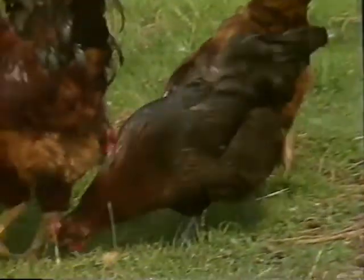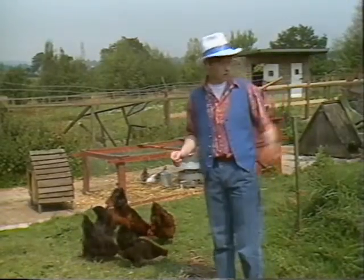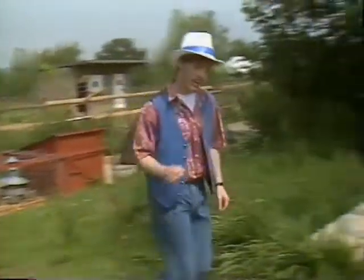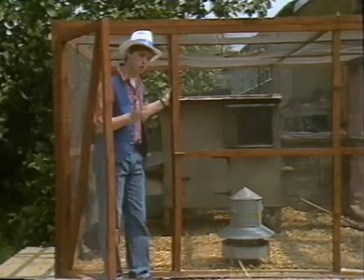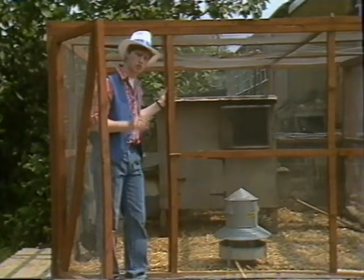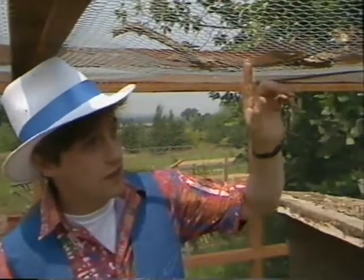Most of the hens are kept because they lay the eggs, and if there's too many cockerels, then they're just eaten. And this is where they spend the night, in a cage. They have to stay in the cage, all locked up safe and sound, because there's other creatures who'd like to eat them. And you see this dent in the wire?